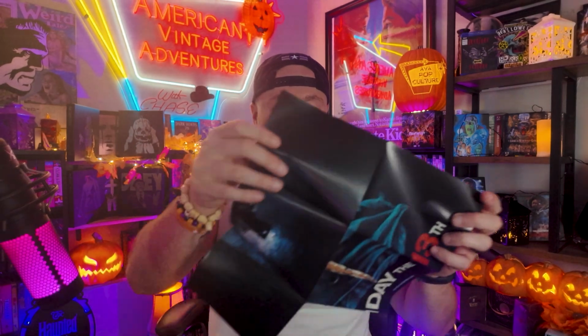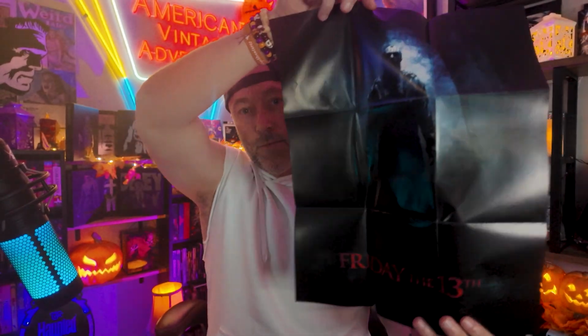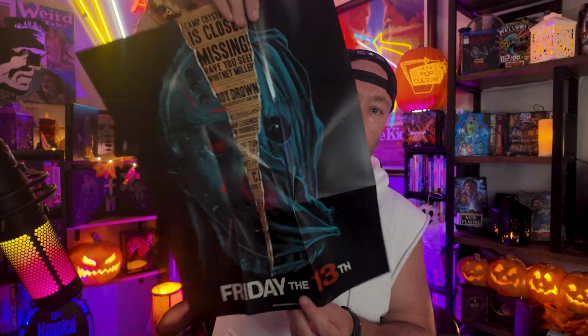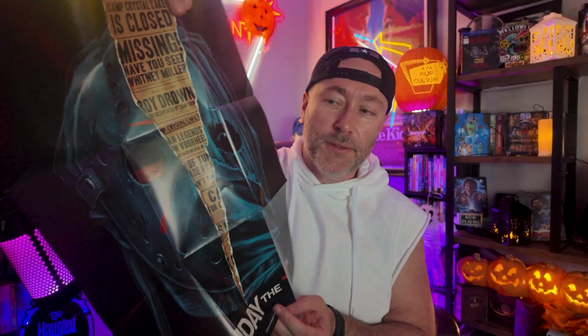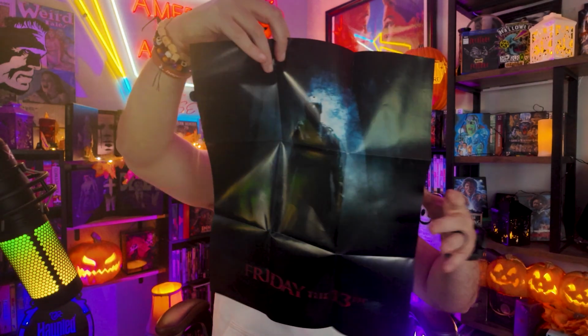Here is your poster with the original. I think this is the original artwork on the one side, and the new artwork on the other side. I'm tempted to buy a second one just so that I can have both posters displayed. But the poster is very, very cool.